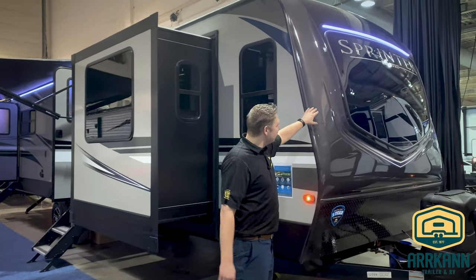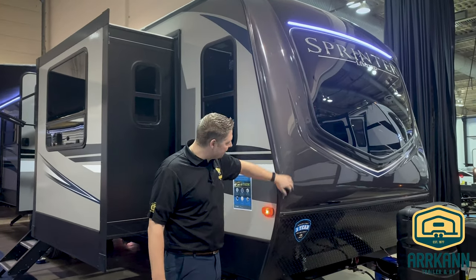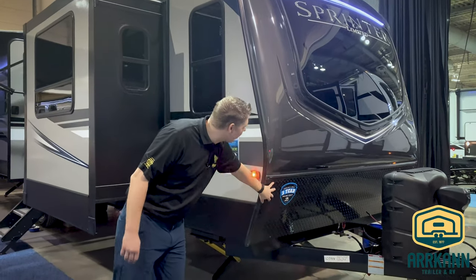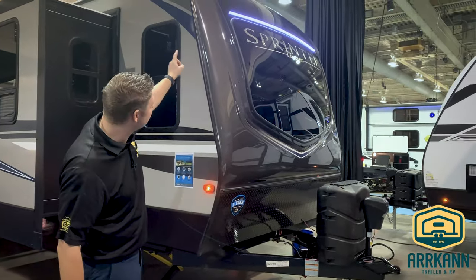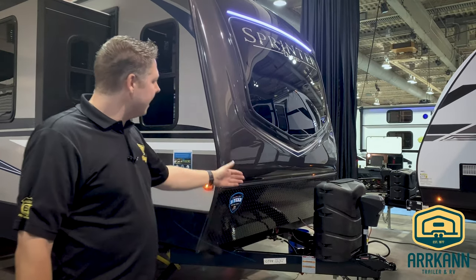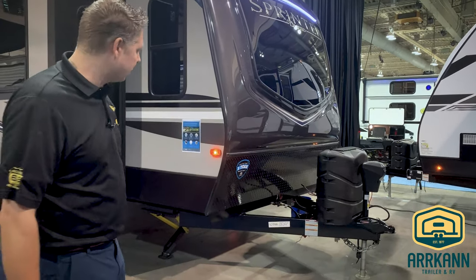As you can see, the high quality front molded fiberglass cap comes down about 3/4 of the way, and then it has the rock guard. This year, they've incorporated a front window into the Sprinter and of course the strip of LED light, and then a power tongue jack as well.